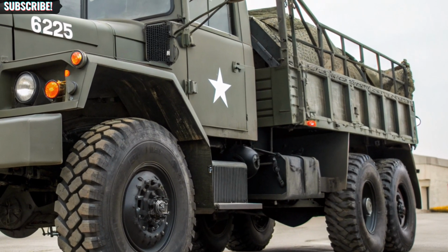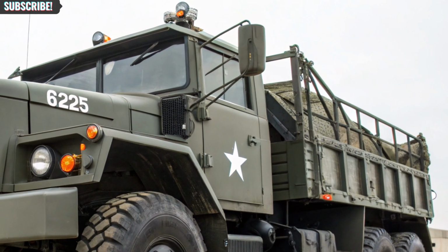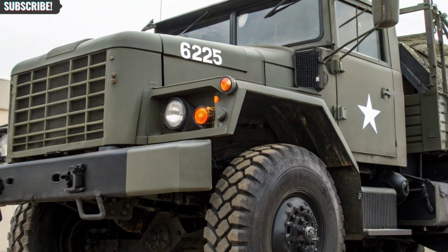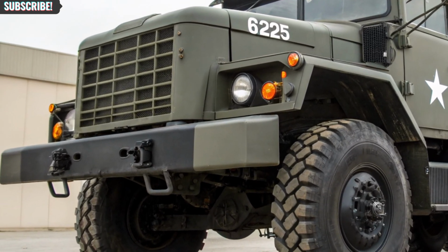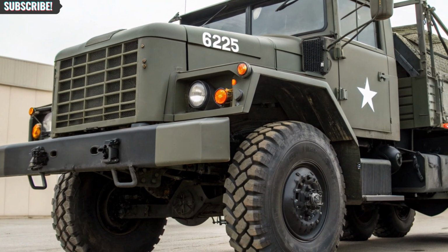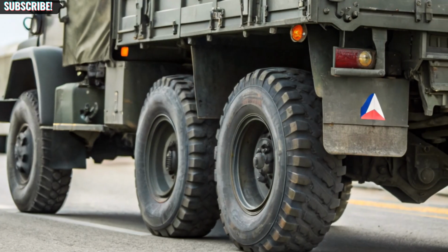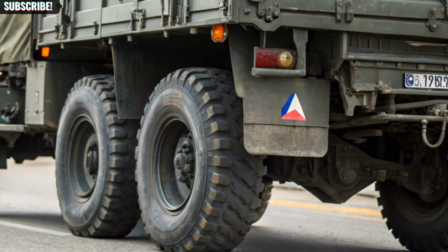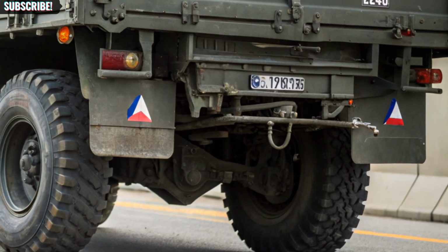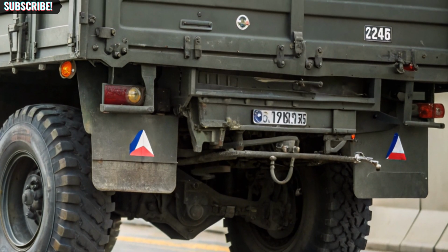Military trucks have always played a crucial role in armed forces around the world, serving not just as transportation tools but also as lifelines in complex terrains and high-pressure scenarios. The 2025 models reflect a new standard in military engineering. This year, manufacturers have focused heavily on modular design, hybrid powertrains, increased payload capacities, and improved crew safety.